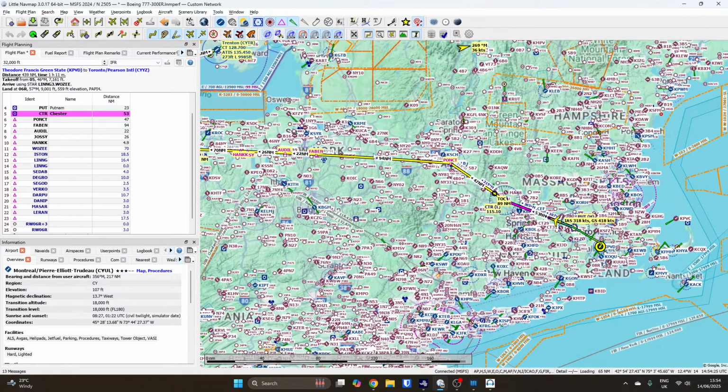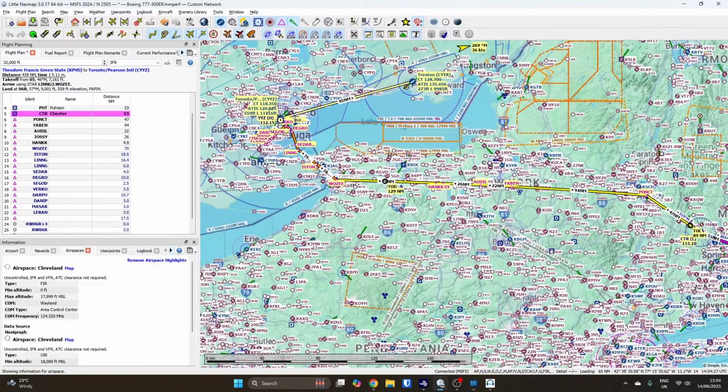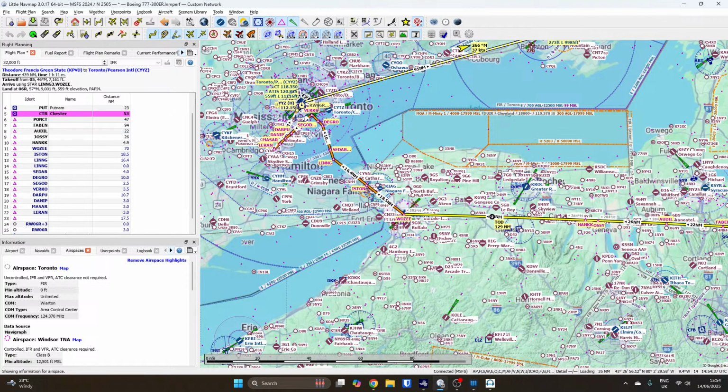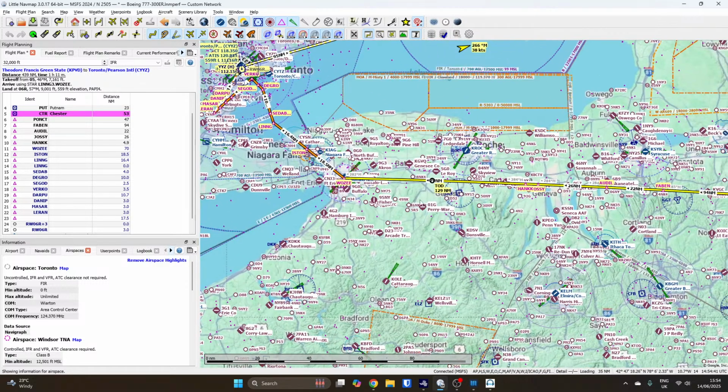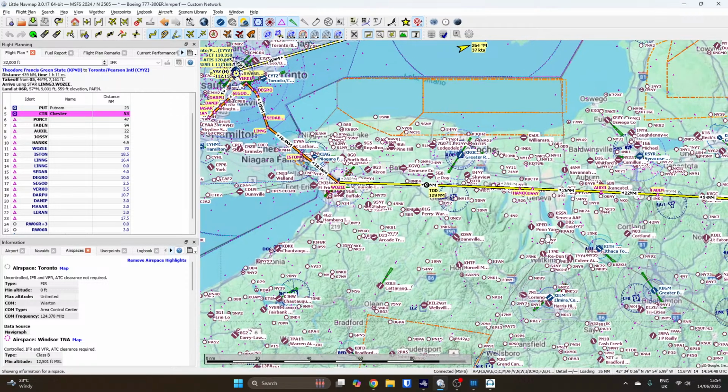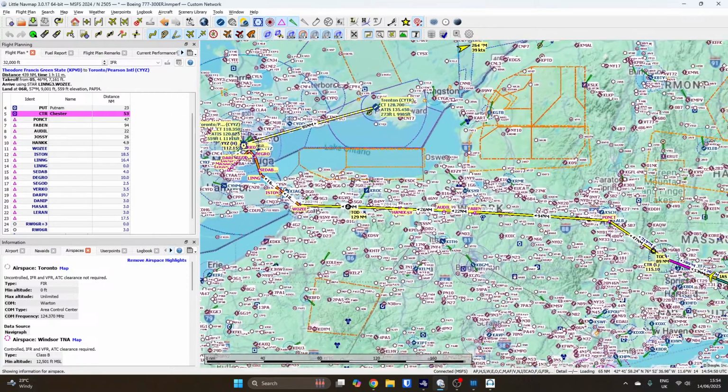Cleveland. And then we'll cross over into Toronto airspace for the approach. But top of descent looks like it's going to be not far past Rochester. Okay.